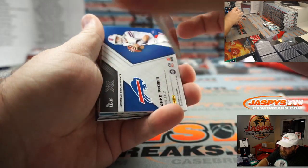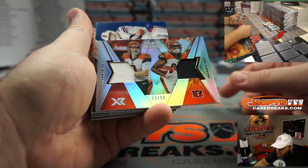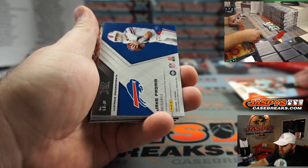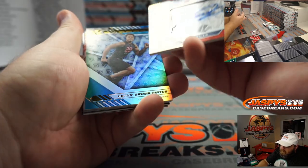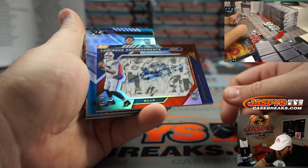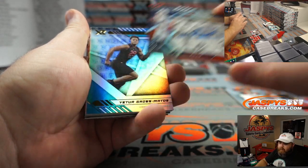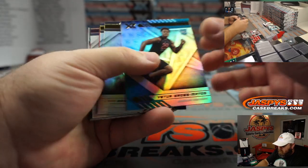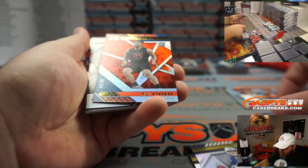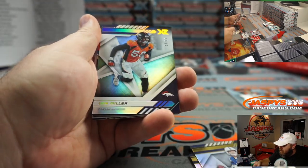And dual auto, dual relic, T. Higgins, Joe Burrow, to 99, going to the Bengals and Mark. And luminous endorsements, Jake Fromm, Buffalo Bills out of 25, going to Robert Myhill. AJ Epinesa to 99 for the Bills as well. That's going to Robert Myhill.